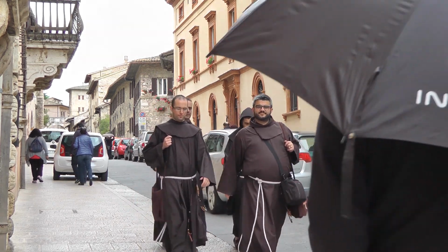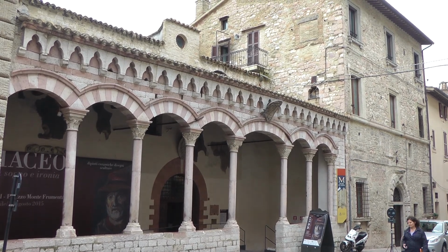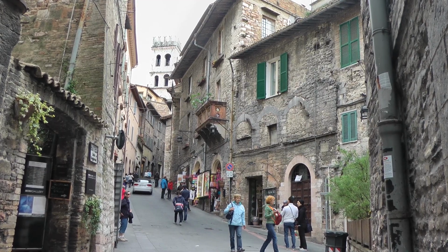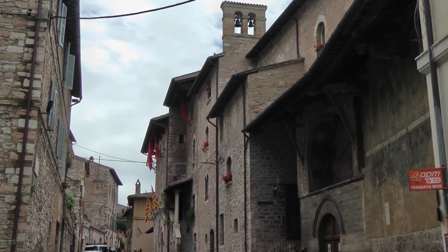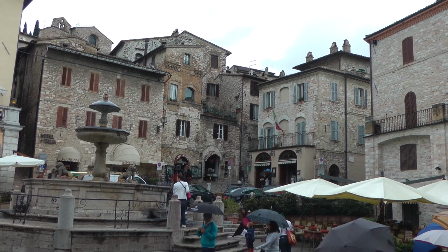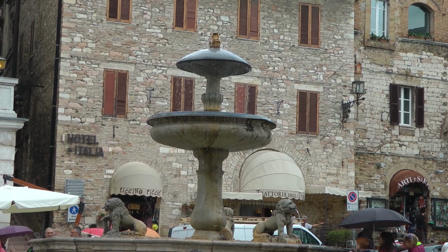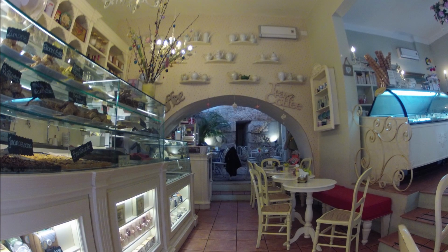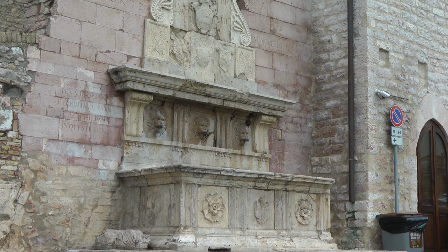Along the way, we met these monks. Even they have to shop, I guess. The central piazza is the Piazza Comune, with this fountain, and a temple to Minerva, now a church. After refreshing ourselves with a gelato, we headed back to the car, passing other interesting buildings.